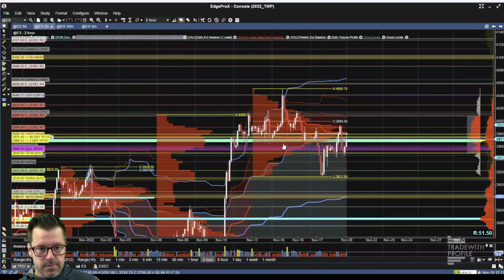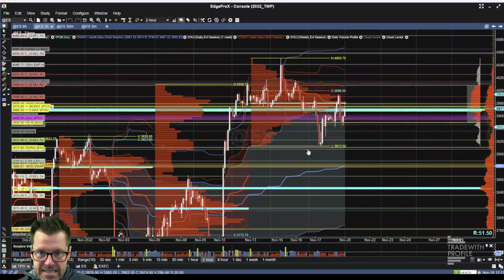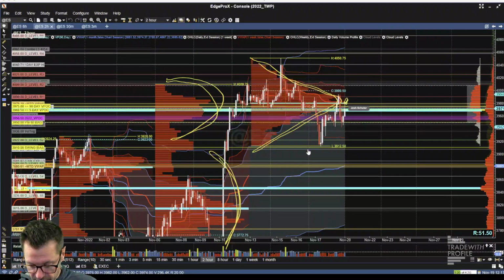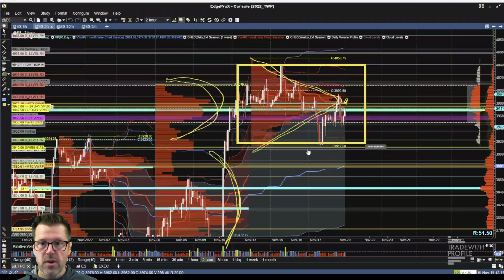When we look at a weekly basis, we can see just how tight this week was. We had OPEX last week, very, very tight, just accepting and balancing around the upper distribution from the prior week. Again, here's that big CPI number, and we're just right here and very balanced. What does that mean in the week ahead? Well, we have a range. So let's put a shape up here. We have a range of price that we're in, and when that happens, we're just looking for the auction to explore the space and then see where we are.